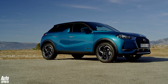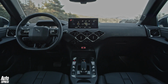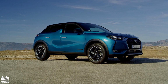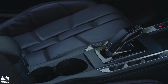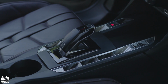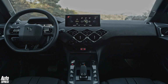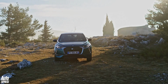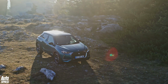Even entry-level Elegance models get a 7-inch touchscreen with all the connectivity you could want, including Apple CarPlay and Android Auto, as well as safety aids including lane keep assist, emergency city braking and traffic sign recognition. Many buyers will opt for the mid-spec Prestige trim, which is some £3,000 more than the entry-level car, but ups the screen size to 10 inches and adds navigation, climate control, leather upholstery and automatic wipers. Frustratingly, however, you have to step up yet again to Ultra Prestige in order to get heated front seats. They're not even optional on lower trims.